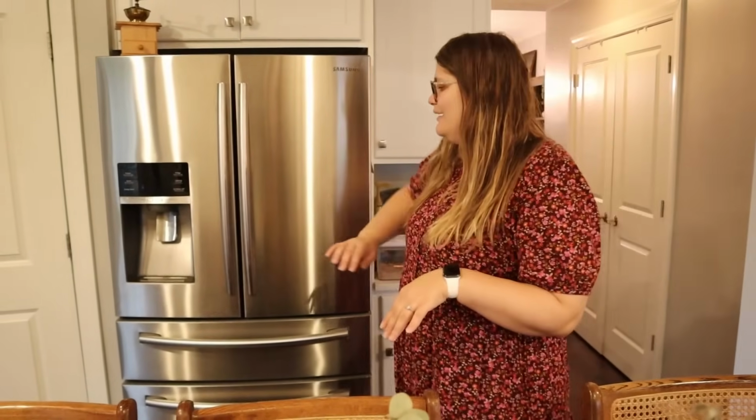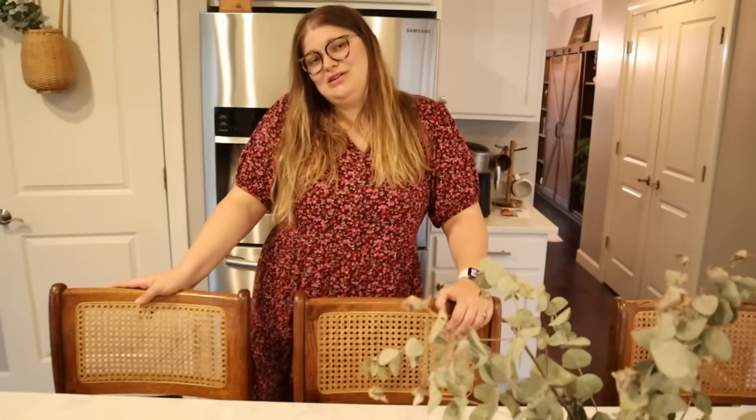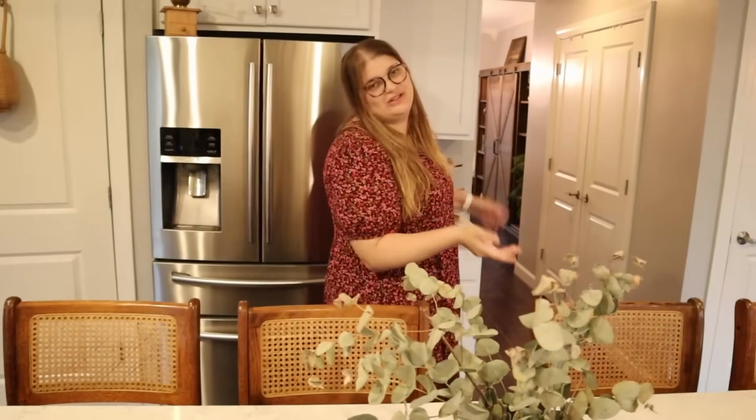But then over here we have a little coffee station. Neither one of us drinks coffee, so we're thinking about switching that up. And then we have our fridge, and so I love our kitchen. It's really nice. And then our stools are also from my sister when she moved to Hong Kong. So maybe that will change eventually too, who knows.